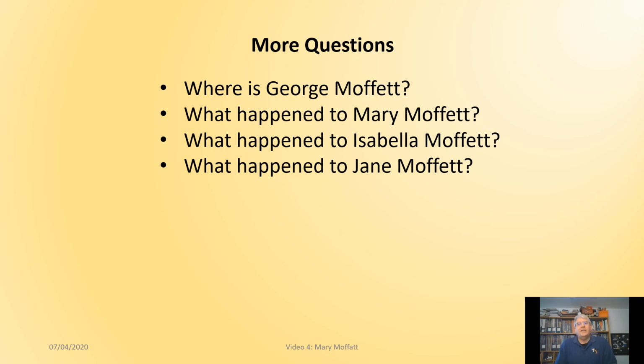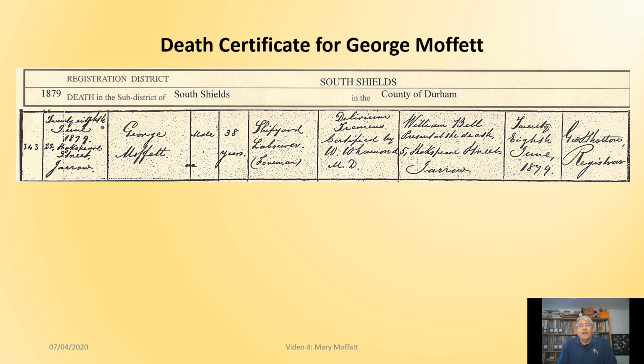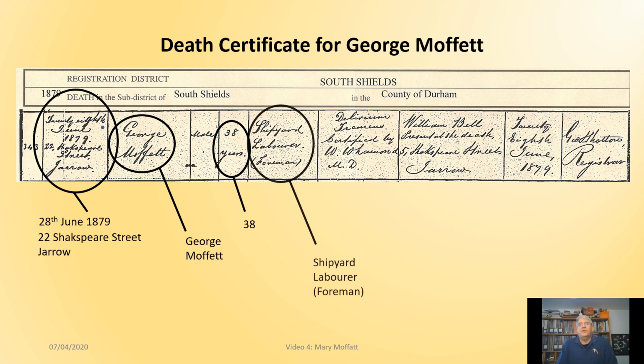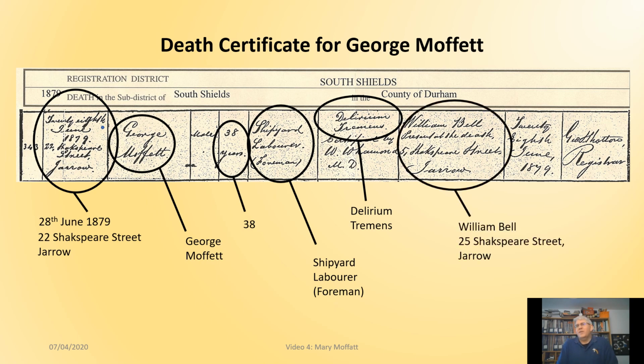A search of the 1881 census reveals 6 George Moffats born around 1841, although none are married to a Margaret or have the correct occupation or are born in Carlisle. However, a search of the BMD index for possible deaths reveals a George Moffat of 22 Shakespeare Street, Jarrow, dying on the 28th of June 1879 of delirium tremens. That would suggest that George may have been an alcoholic.